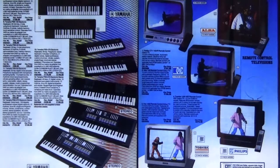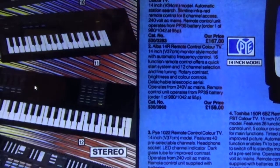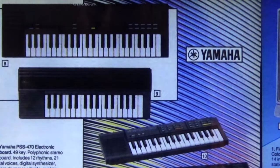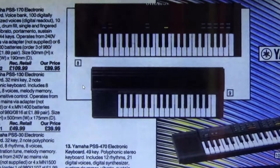Now there's one or two Yamaha keyboards here that I used to have, which I'll just show you. This is one of them here, the PSS 270 Portasound. Which is this one here. And there's also another one as well. The very, very first keyboard that I used to have, which was this one. The Portasound PSS 130, 32 key polyphonic keyboard. It had Yankee Doodle. If anybody owned that keyboard back then, they'd definitely remember it. That was £39.99 back then.